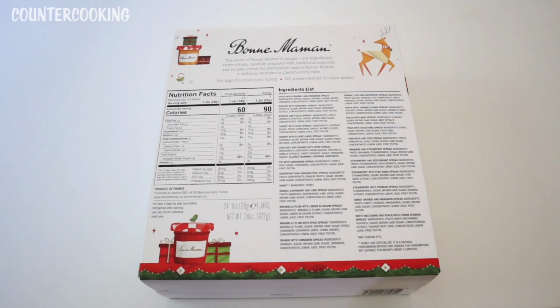And this is what the back of the calendar looks like. It says, "The secret of Bonne Maman is simple. Our ingredients, perfect fruits, carefully prepared with traditional expertise and recipes, create the memorable taste of Bonne Maman. A delicious moment to cherish every time. No high fructose corn syrup," which is good, "and no preservatives or color added," which is also good. It says this is a product of France. Best if used by date, see the bottom. So it says these are best if used by June of 2023.